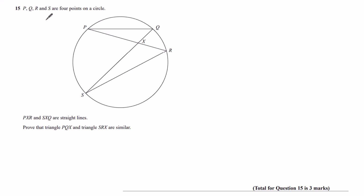Question 15. P, Q, R and S are 4 points on a circle. PXR and SXQ are straight lines. Prove that triangle PQX and triangle SRX are similar.